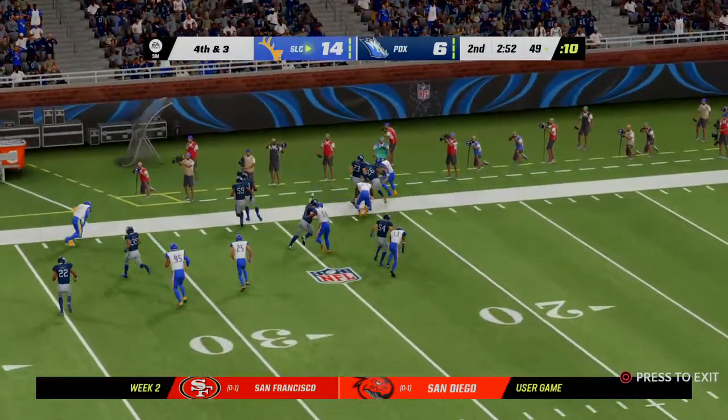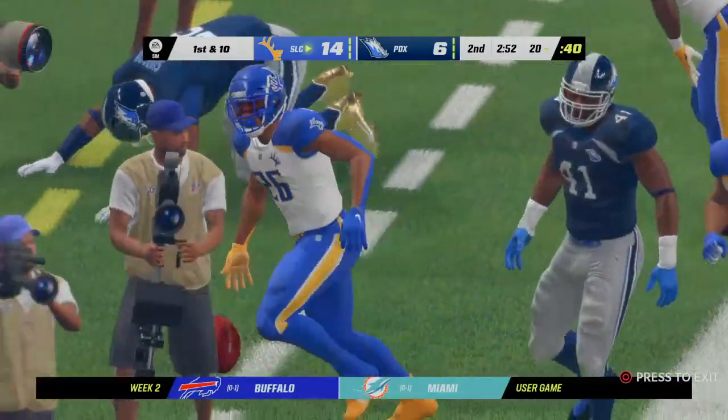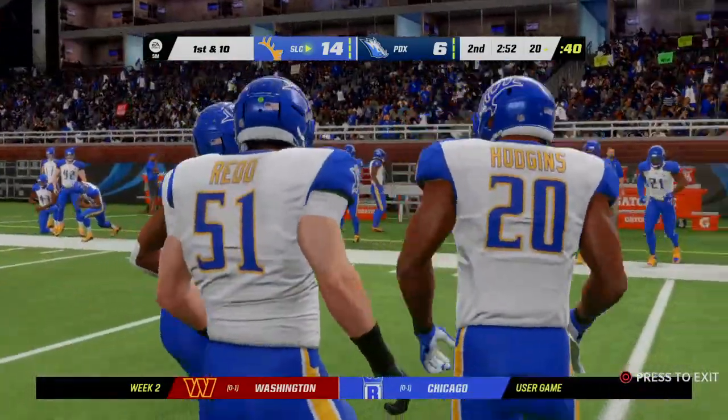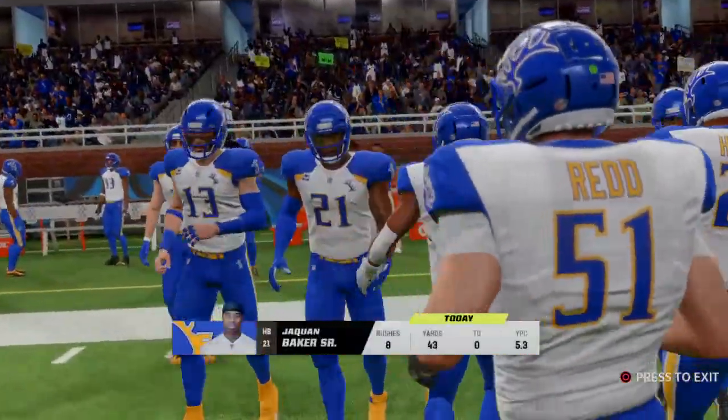This is taken at about the 14. And he'll be out of bounds right around the 20. 33 yards is the distance on the punt there. And it will be 1st and 10 as they take over.